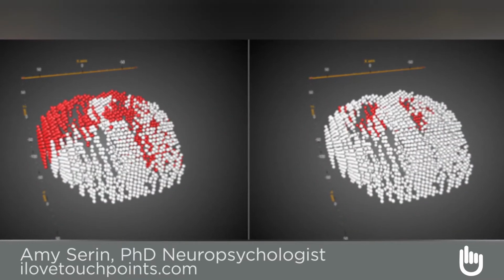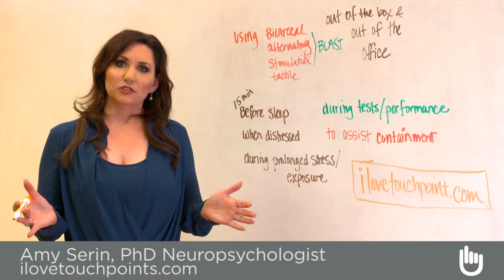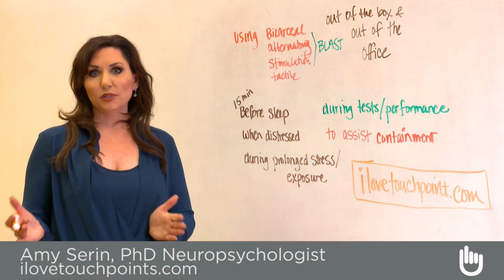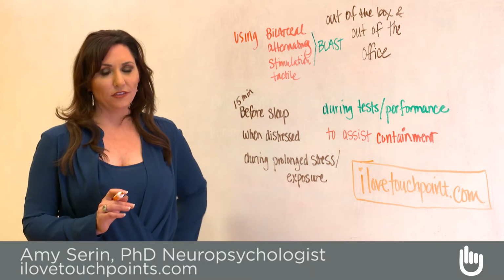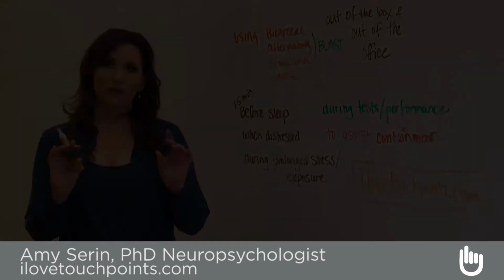We have EEG data that shows that it actually reduces stress. And if you're in the middle of processing a target, your patients are going to be going into states of anxiety and stress in between sessions with you. What you can do is get out of the box and out of the office and allow them to have the bilateral alternating stimulation technology whenever they want.